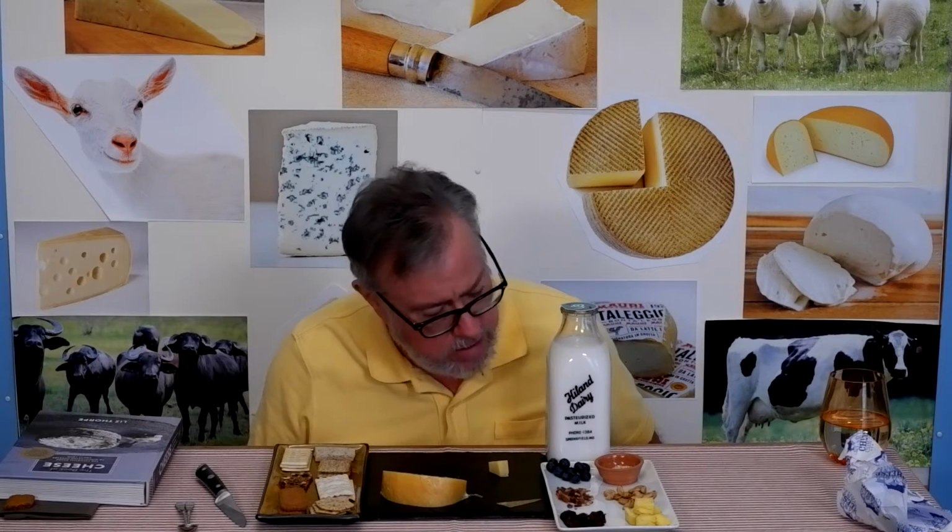Wonderful flavors, very complimentary. Salty bacon, salty cheese, but great. Creaminess in the cheese is just wonderful. Gets along fine with the bacon.